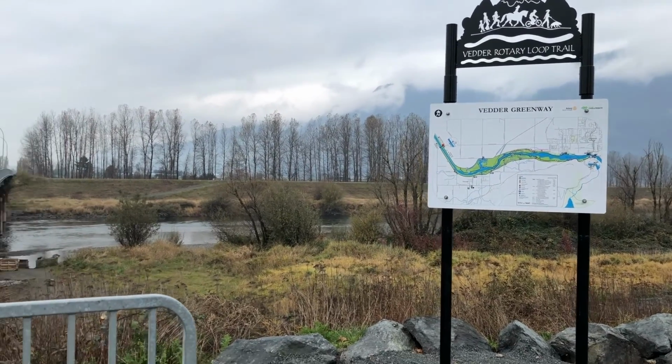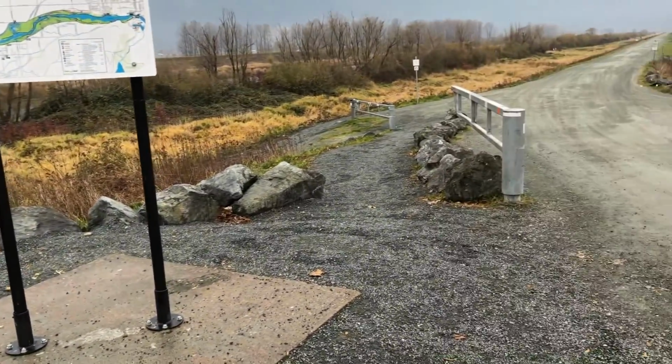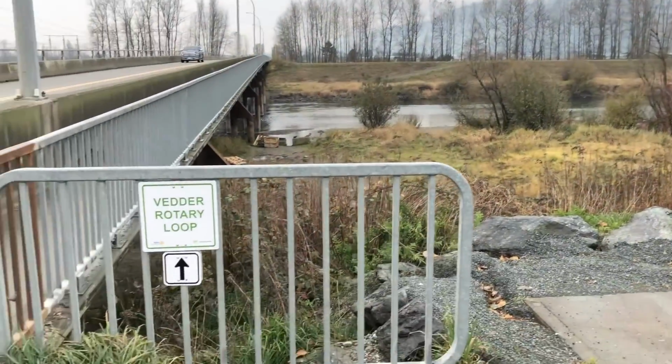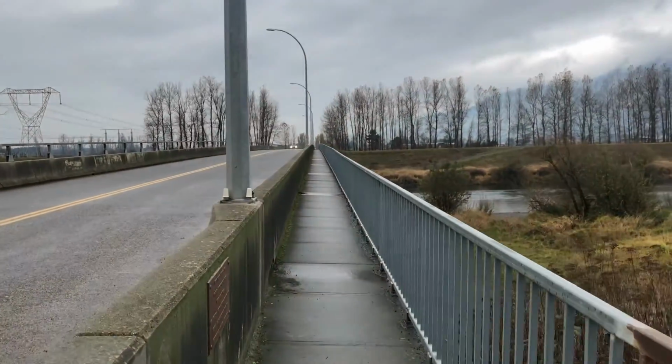So this is the halfway point. It's well signed, so you come up, well, you come under the bridge, up and around, past the "You Are Here" sign, and then we're going to go across the bridge on the walkway and drop down the other side.